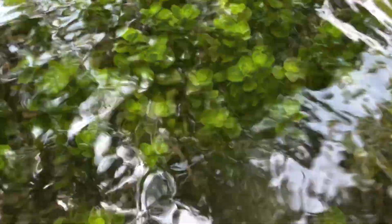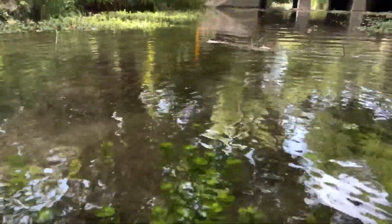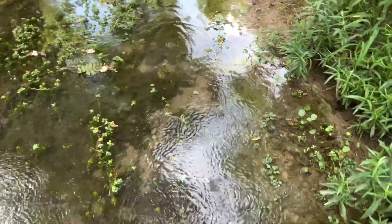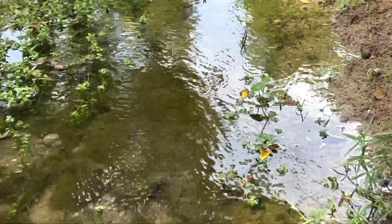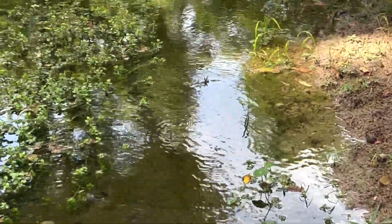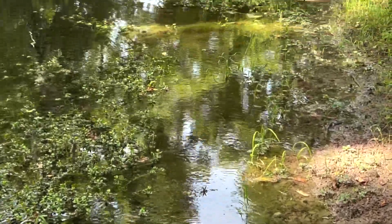But the Bacopa monnieri is just looking outstanding. Now, it might be hard to tell, but those are mayflies that are all zooming across the water, and those provide a great food source for the many types of fish here that we are going to catch.